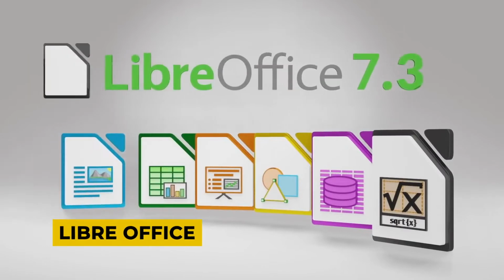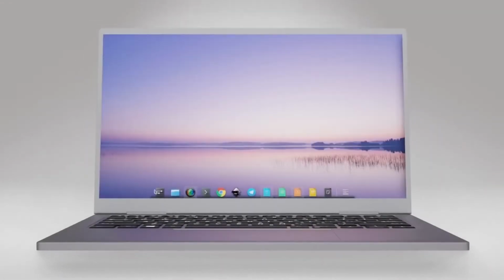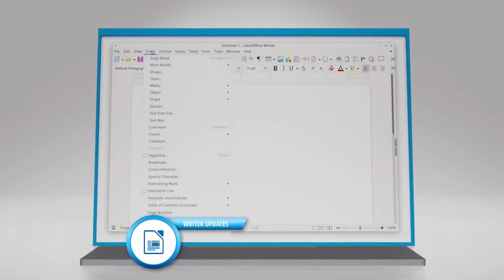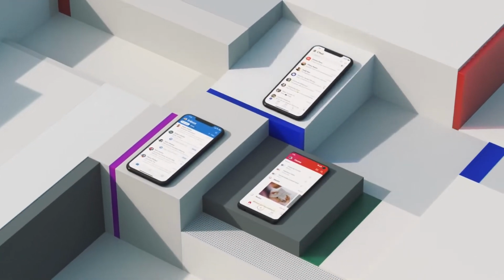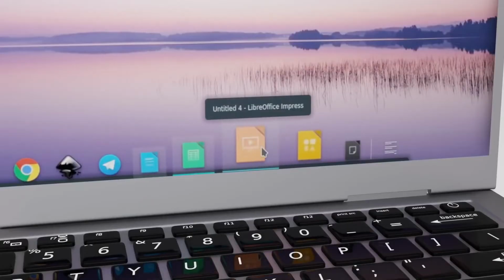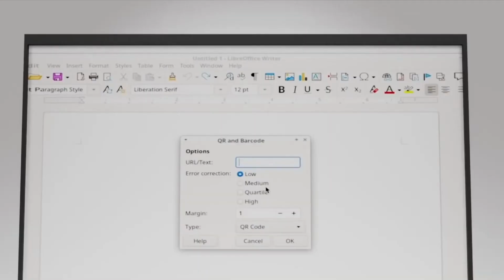LibreOffice. Number 1 on our list is LibreOffice. LibreOffice is a full-featured office suite that includes tools for creating slideshows, documents, spreadsheets, presentations, and databases. LibreOffice is entirely free, unlike Microsoft Office, which isn't really available to everyone owing to its price strategy. In addition, users may donate to the software when they download it to help sustain it. As a result, it has a sizable contributor base.